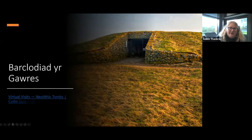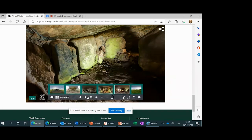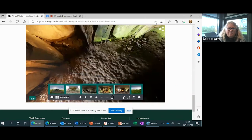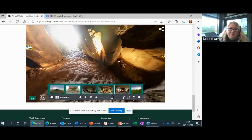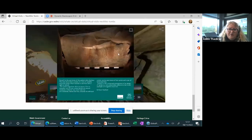Now let's see if we can go inside, which means I have to stop sharing again and reshare again. Okay, so we're inside the tomb now. And this is the central part of where the broth was made. But the most impressive thing about this tomb is the artwork. There's some lovely pecked rock art on the stones that are very similar to artworks that have been found elsewhere in the Irish Sea Zone.